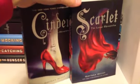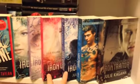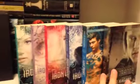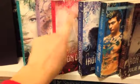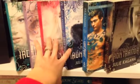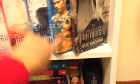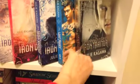Then I have the first 2 books of the Lunar Chronicles series by Marissa Meyer, Cinder and Scarlet, in paperback. And then I have the entirety of the Iron Fae and the Call of the Forgotten series, as far as what has come out. The first one of this series is the Iron King, then the Iron Daughter, the Iron Queen, and the Iron Knight are the four books in that series. And then starting in the Call of the Forgotten series, the spin-off series of the Iron Fae, is the Lost Prince and the Iron Traitor. And I forget what the third book in this trilogy is going to be called, but it is coming out like fallish of this year, and I'm super excited. It's going to be awesome.